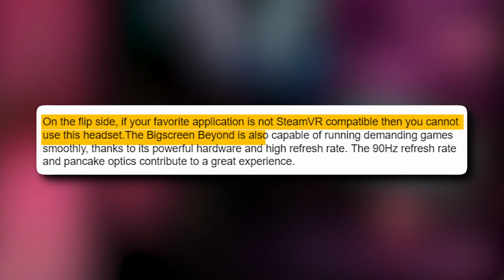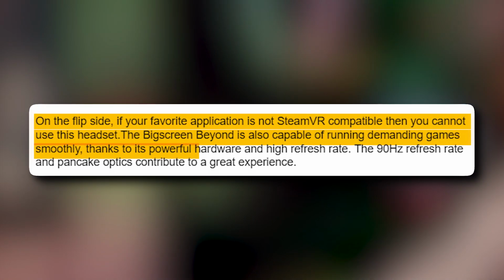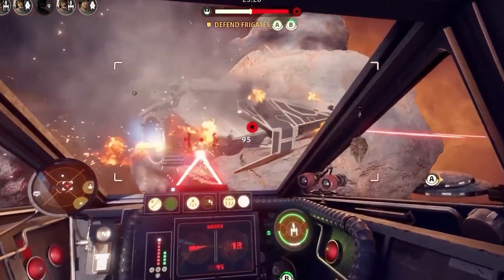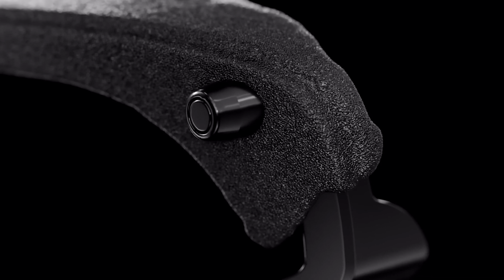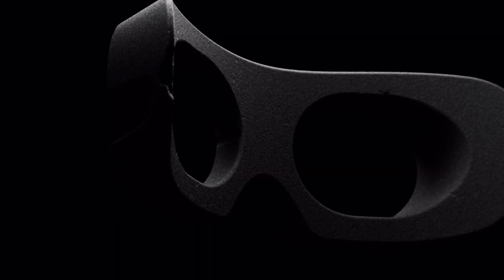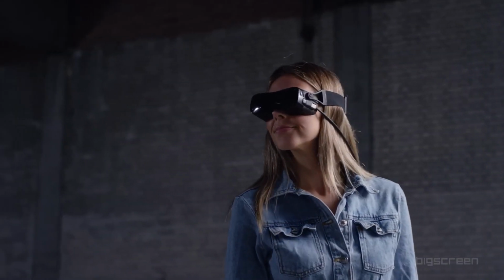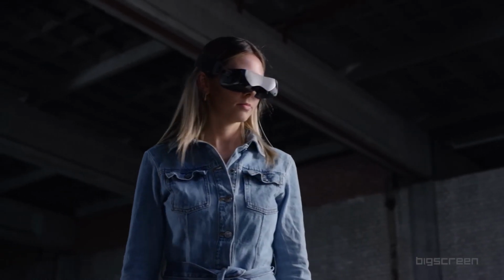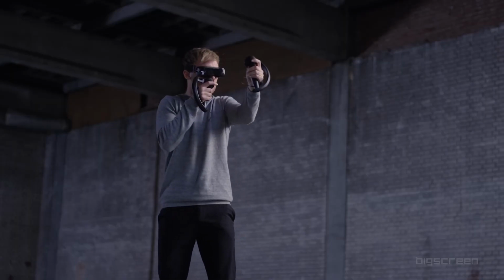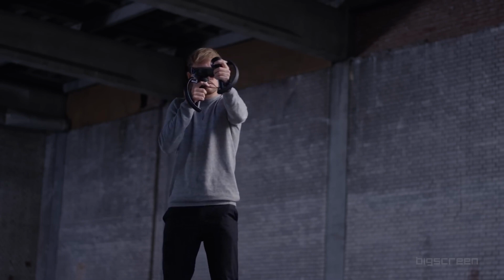The Bigscreen Beyond is also capable of running demanding games smoothly, thanks to its powerful hardware and high refresh rate. The 90Hz refresh rate and pancake optics contribute to a great experience. Moreover, the Beyond offers some unique features and experiences that set it apart from other VR headsets. For example, users can enjoy watching movies and sports events on a giant virtual screen in a cinema-like environment. The Beyond also supports social interactions in virtual spaces where users can connect and socialize with other players.